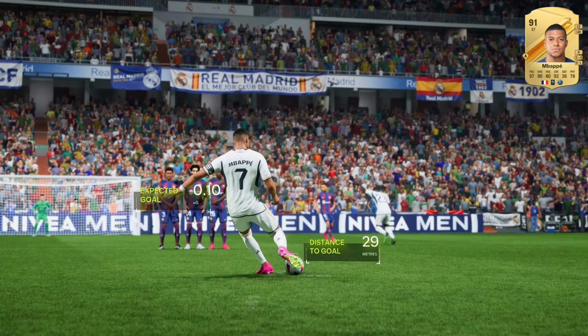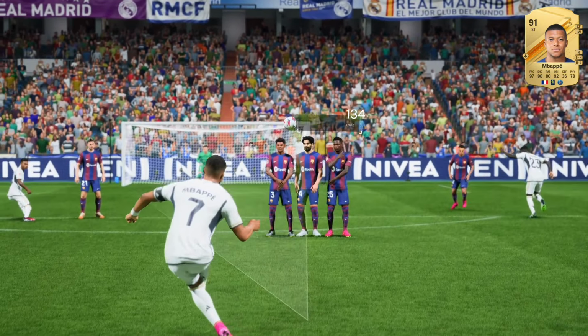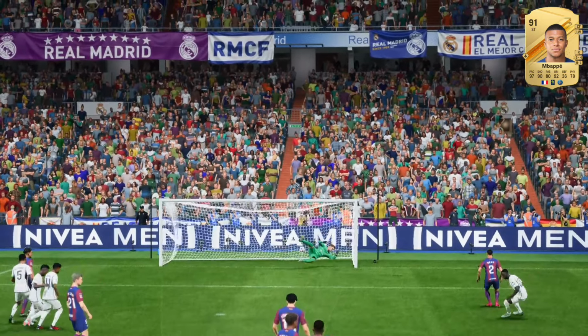But should the goalkeeper be beaten from that distance? I don't think so. Mind you, take nothing away from the strike. That was excellent.